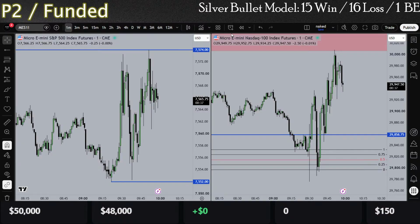Two more minutes and we'll see. All right, so initial rejection, both ES and Nasdaq. 1 minute until the news event. So far, longs are making money for the most part since the 9:30.